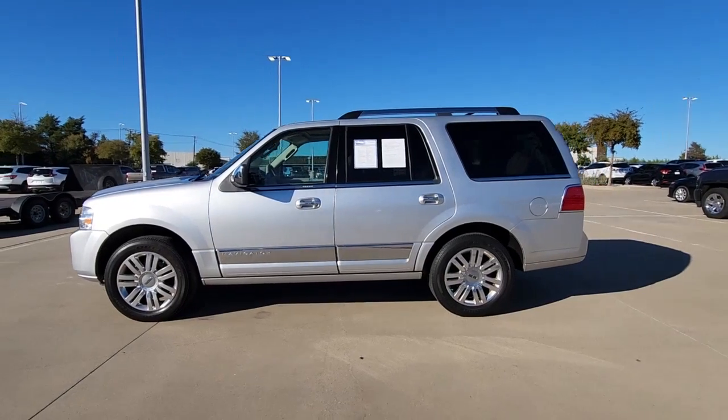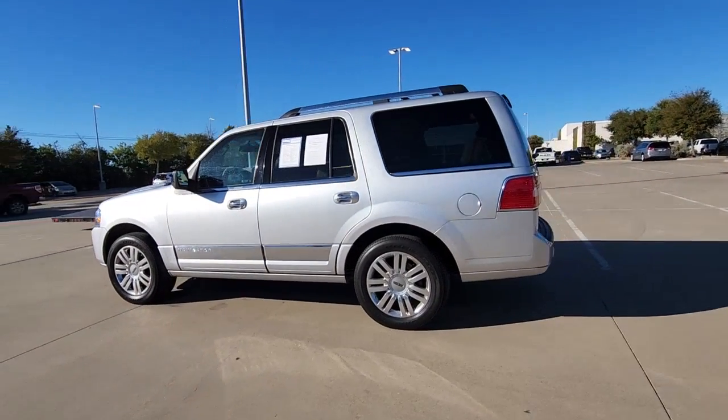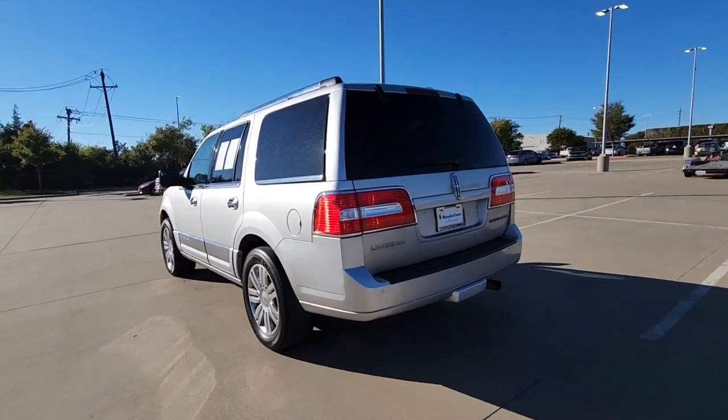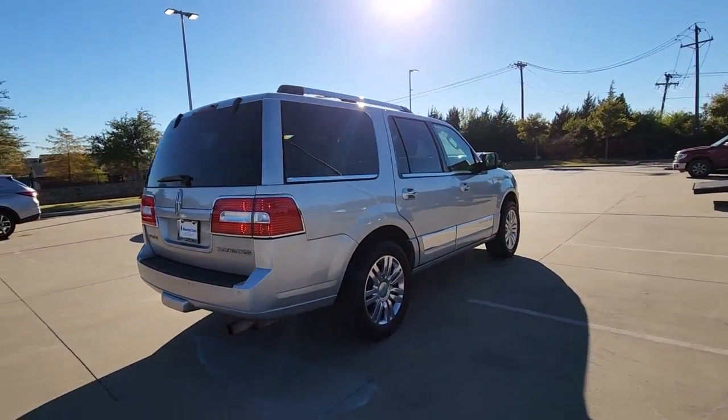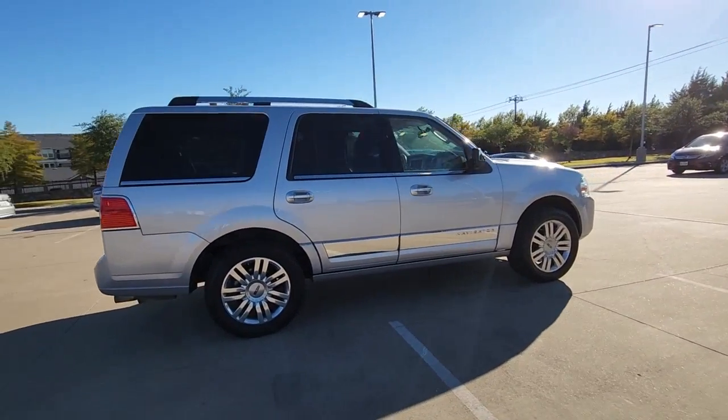Go home happy with the 2014 Lincoln Navigator. With less than 110,000 miles on the odometer, this vehicle provides excellent value. Go big or go home.